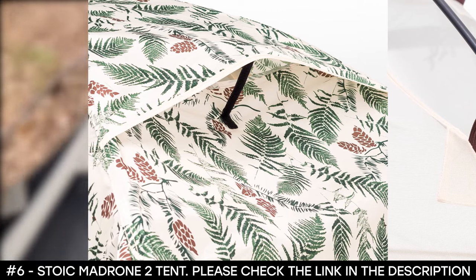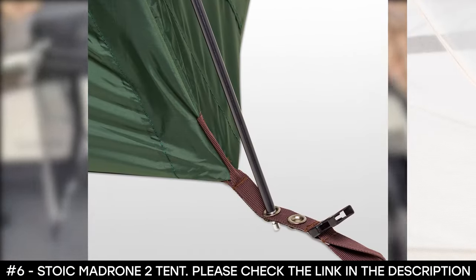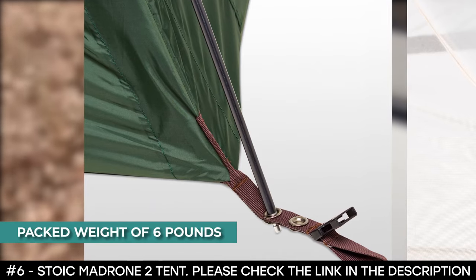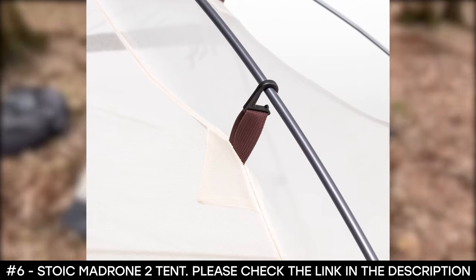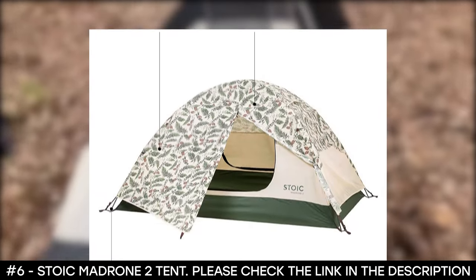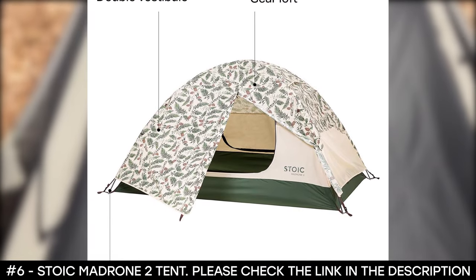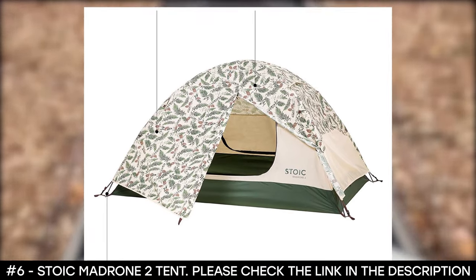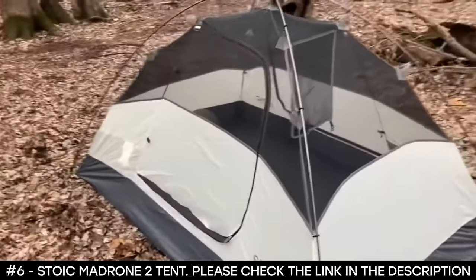This camping tent comes in a duffel-style stuff sack, which makes it easy to carry to the campsite. And thanks to its packaged weight of 6 pounds, it is lightweight and super easy to carry. It features guy lines and stakes that give it a secure setup in windy conditions, and the spacious interior fits the Stoic Camp Cloud Bed Double perfectly. However, the bed is sold separately.